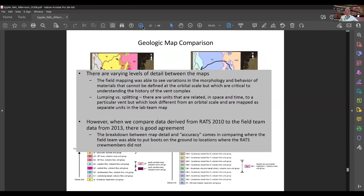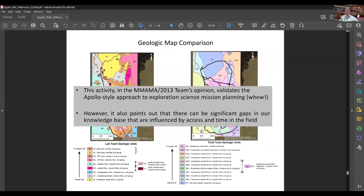Like I said, we validated Apollo, but it also showed that there are significant gaps that can come if you're just doing a quick land, do 3 days of traverses and come back. And Jack Schmidt has talked about this a lot: if he was able to go back to Taurus-Littrow, there are about half a dozen places that he thinks could improve our interpretation of the geology of that site.